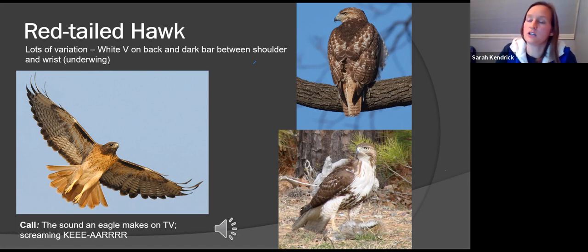There's a lot of variation in this bird. There's a lot of different subspecies. Well, not a lot, but a handful, and we won't really cover those here. We're just going to cover the basics. So there's a white V on the scapulars on the back of adults that you can see here when they're perched. If their back is to you and their tail is not that red yet, or the lighting is just bad, sometimes you can tell by that white V in the scapulars on the back.